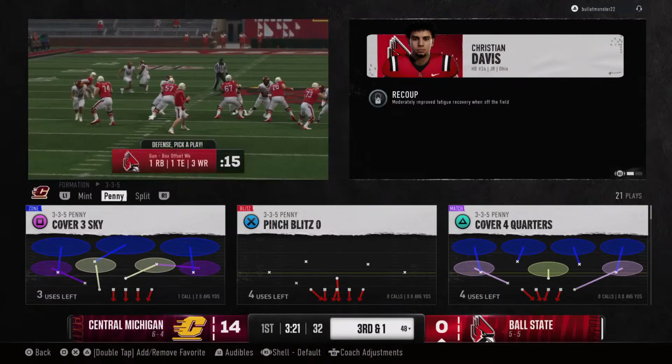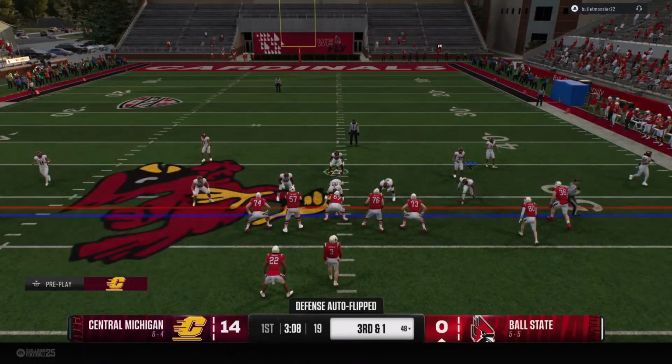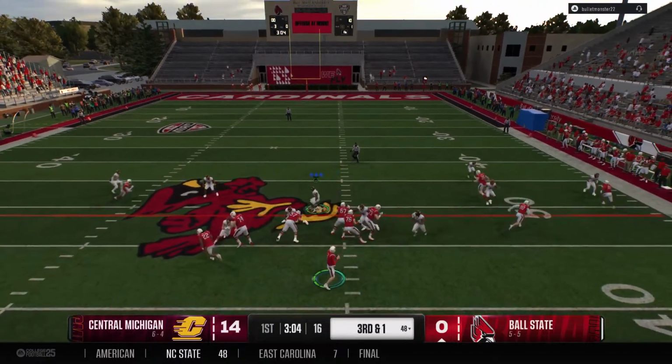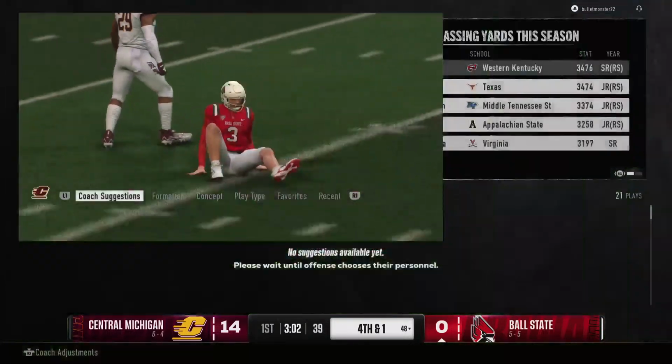Sometimes it's not about a fancy play design. It's about just getting him the ball and letting him play. Especially nowadays with running backs being so good out of the backfield. You know they're going to catch it, and there's so many ways to use them. But exactly, get it to him, let him break tackles, let him make plays.